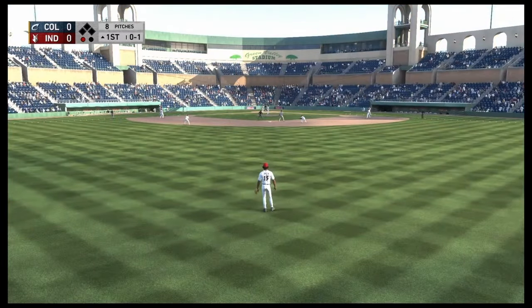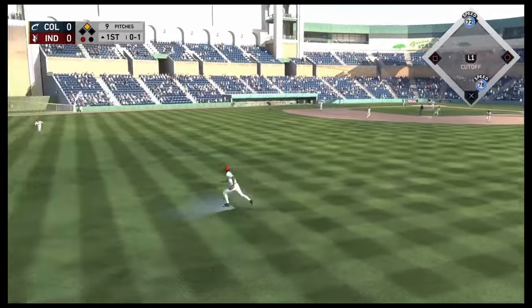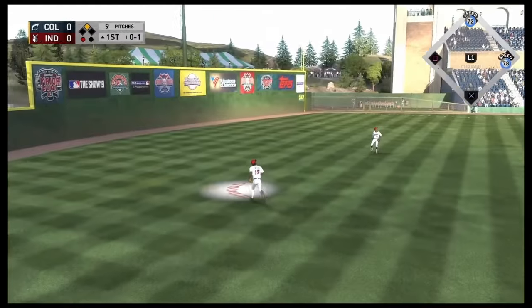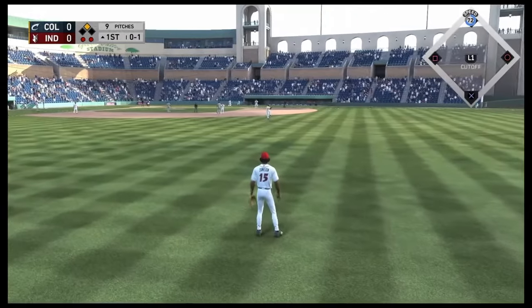Coming to the plate now, Adrian Fernandez, and he could give his guys an early lead if he can come through here. Pulled toward right center field. Jamieson giving chase. Yeah, here we go, relay. He gets there and makes the play for the second out of the inning.